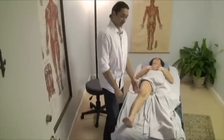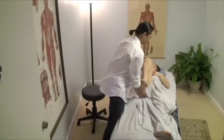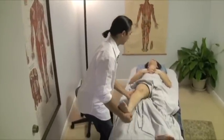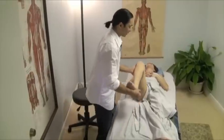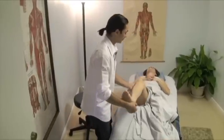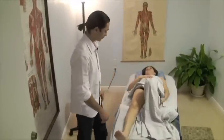Okay, so now I will evaluate the right leg, which in Hoshino Therapy, when we approach an injury to the low back, we are not going to... can I start that over again? Okay.